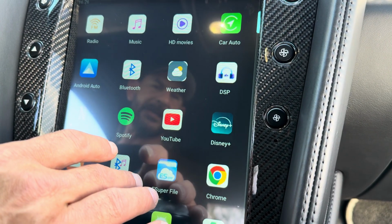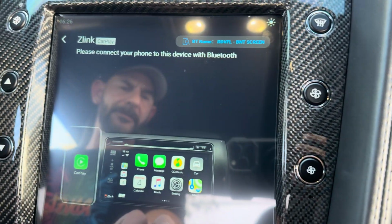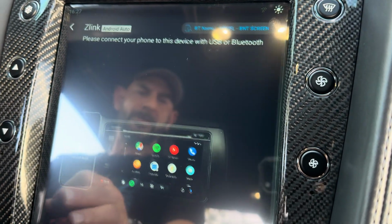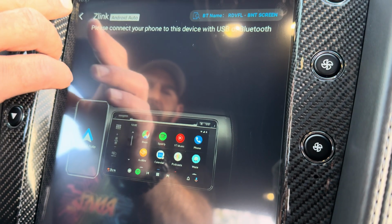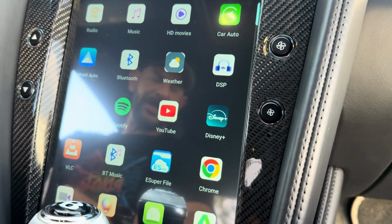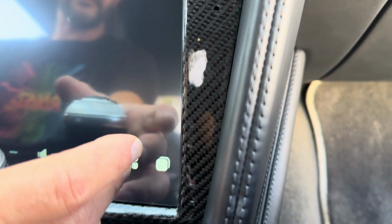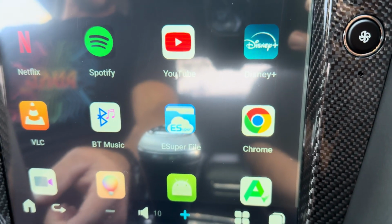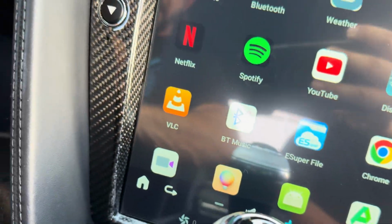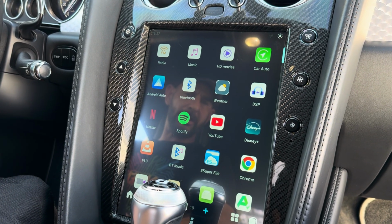This also has wireless CarPlay, which you access here. This is your wireless CarPlay. Also has wireless Android Auto, which you access right there. So you have wireless CarPlay, wireless Android Auto. It has wired as well. You could plug in. There's 2 USB cables, and there's also a SIM card slot down here below the radio in the pocket. And this allows you to plug in for CarPlay or Android Auto.